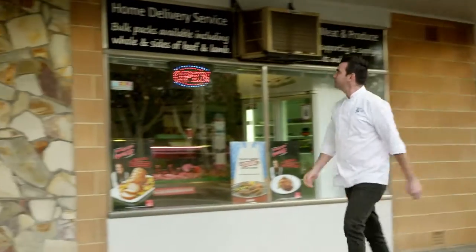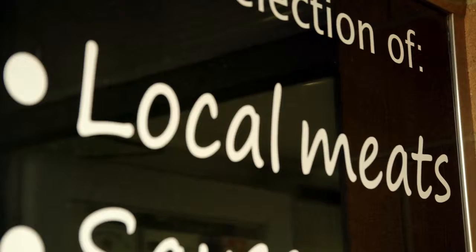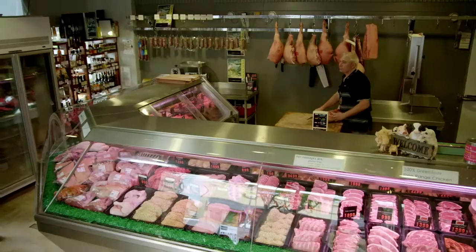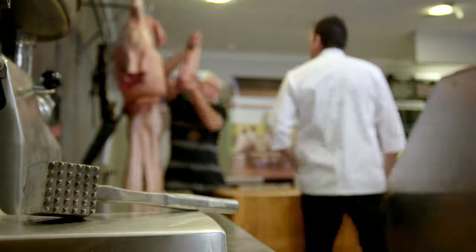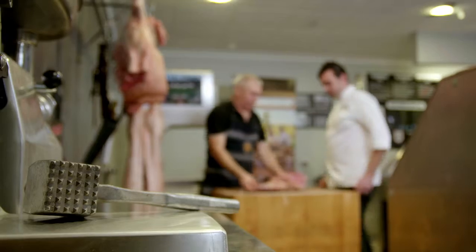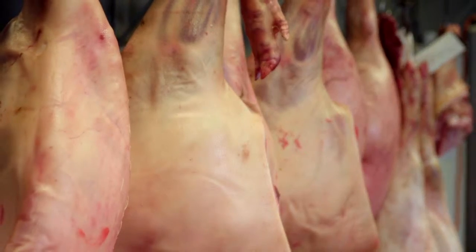I've come to see the guys at Thornby Fine Meats today because I know they only stock the best local produce, and it's all about provenance for me today. Good morning. G'day mate, how you going? Good. We use a local farmer that's about 10 kilometres away here. Doesn't use any growth additives, no hormones, no antibiotics, and he's very careful with his selection for us.